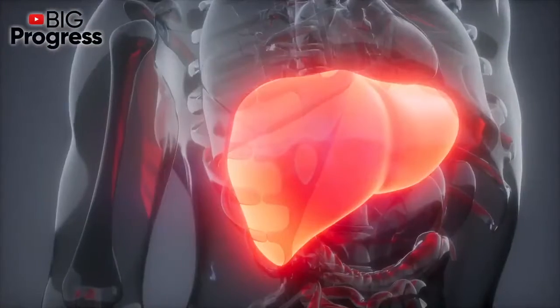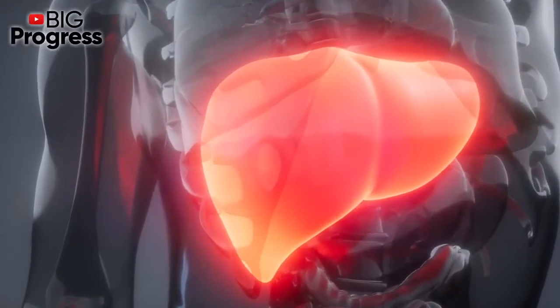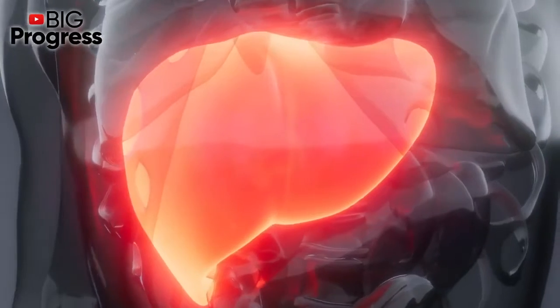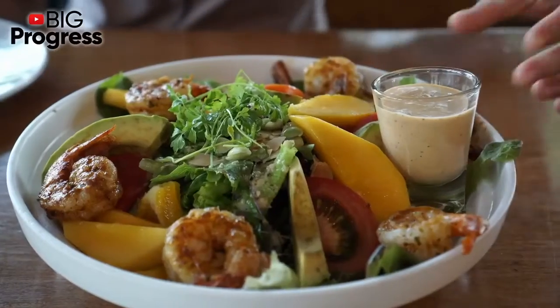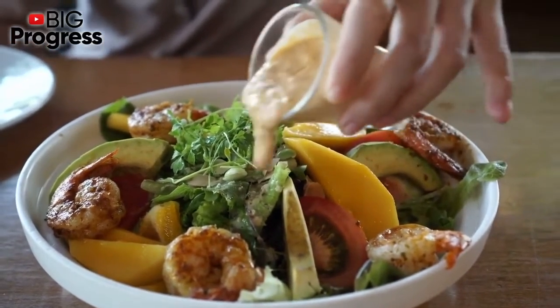Get more of the following: omega-3 fatty acids, which are found in fish, fish oil, vegetable oils, nuts, especially walnuts, linseeds and linseed oil, and leafy veggies. Monounsaturated fats in plant sources like olives, nuts, and avocados.